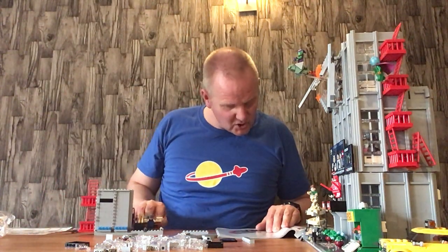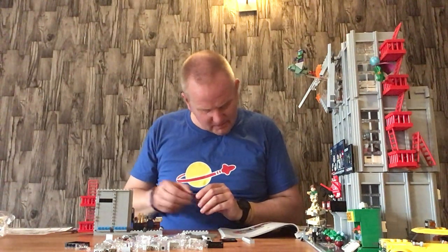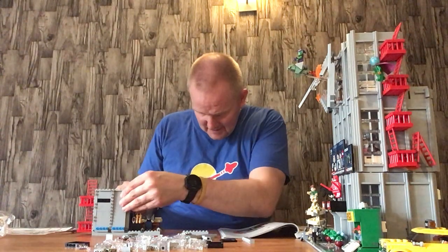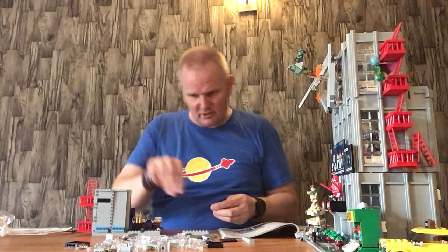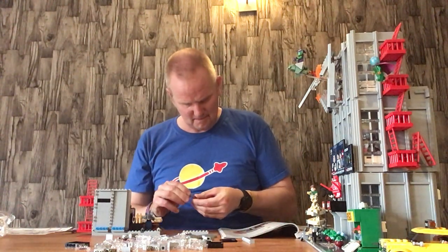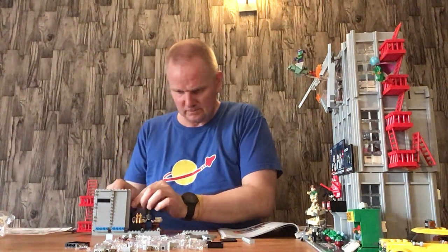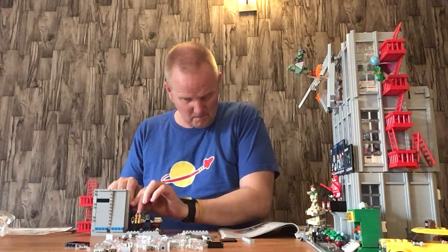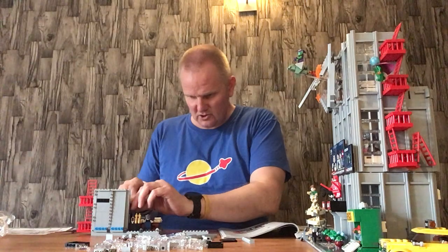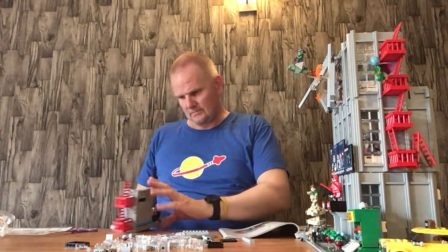Put some bricks across the top now. So we start off with a Lego one brick. Then we got a Lego one brick with a stud on the side and a hook, which goes in there like so. Then you got a Lego 6x1, which goes on top, which hopefully holds it all together, like so.